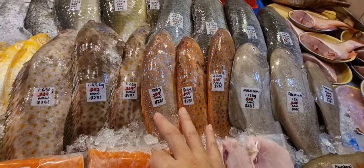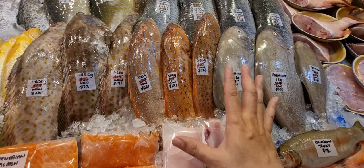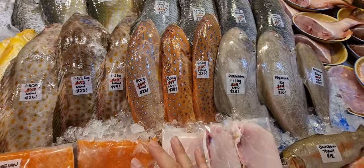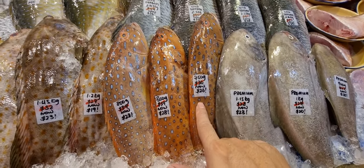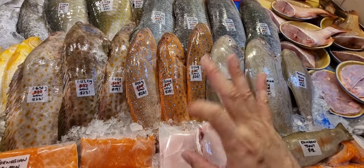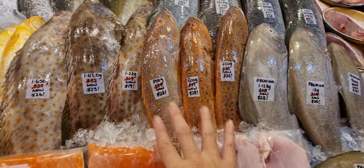Down here, we've got three red groupers. These are normal, not premium, not anything, just normal, but still good quality. And cheap, the important thing is cheap. I know y'all like cheap stuff. So the 750 grams one, normally $36, now only $26. I think it's about $35 a kg only. The 800 grams one, $39, now $28.